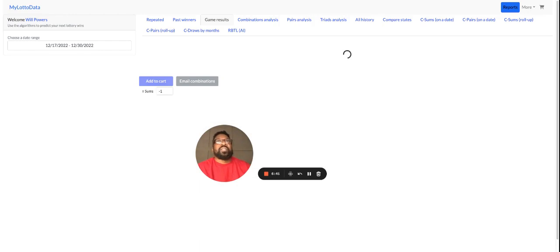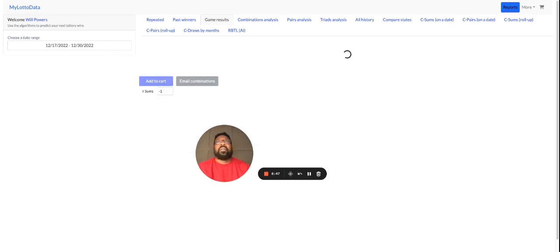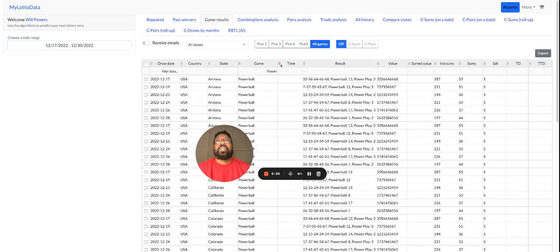Just for this date range, by the way. Well, this is pick three. I'm sorry, I should have put power or something like that. It's going to come up with Powerball now. It's just searching. Yeah, so Powerball. We have all the data since the beginning of Powerball. And if I wanted to export this data, I could, to a spreadsheet form, a CSV format.